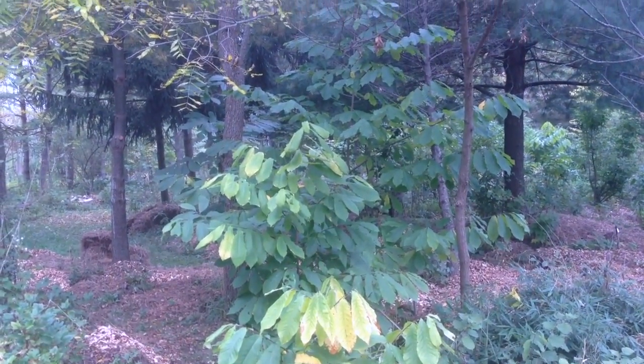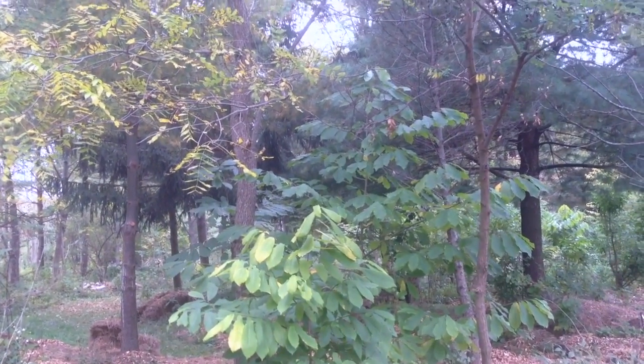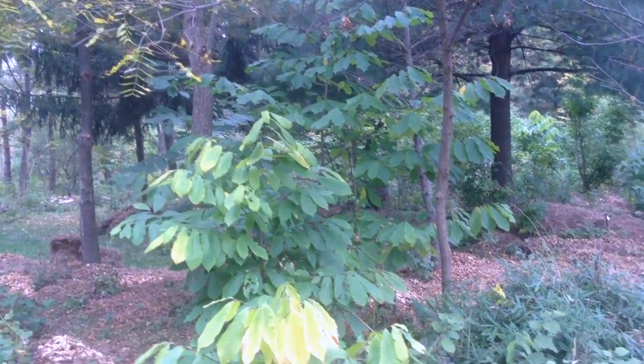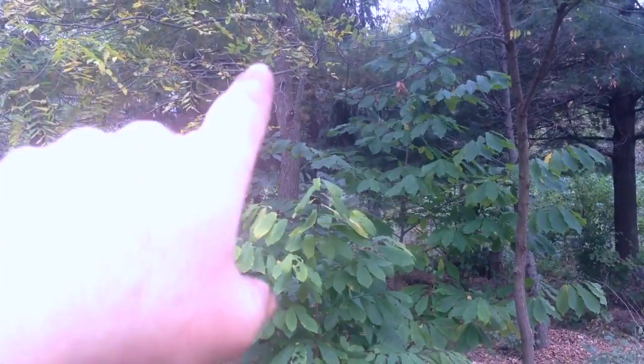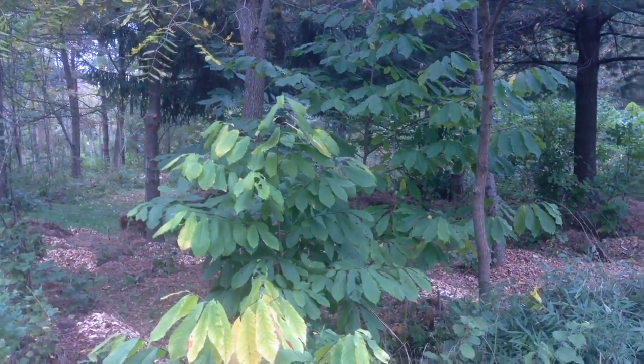And not only can they tolerate being under black walnut, both the shade and the juglone that's being exuded, but they absolutely adore it and thrive. I would even argue they seem happier to be under black walnut. Here's another one right near it. So absolutely these are in the root zone and under the influence of this walnut.